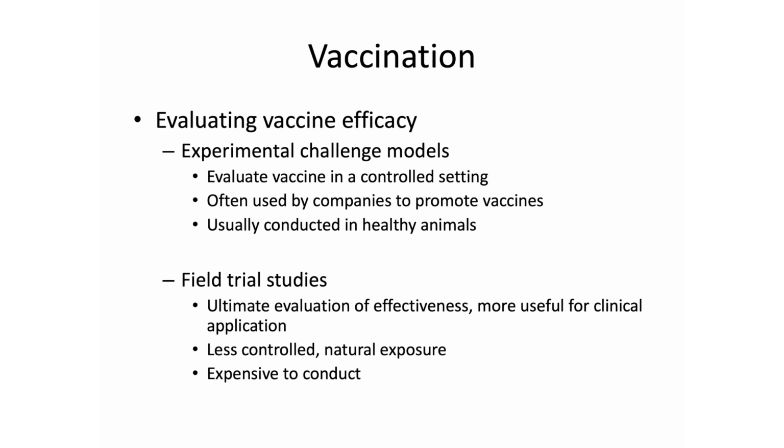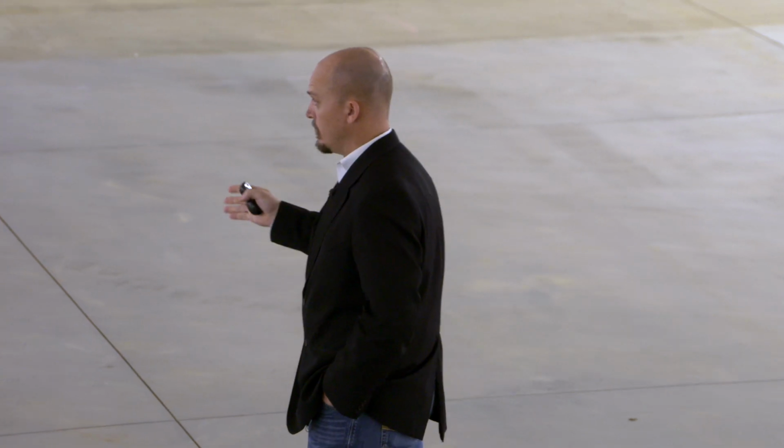They're less controlled, so they're a little harder to conduct, but the big challenge with these is that it takes a large number of animals to do these studies. And so that's why they're very expensive to conduct. These can be done with a much smaller number of animals in a more controlled environment. These are much less controlled and takes a very large number of animals. So we'll see some of these that have, in feedlot studies, 4,000, 5,000, 8,000 animals in a study. And so it takes a lot of animals and it's very expensive to conduct.